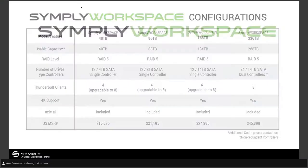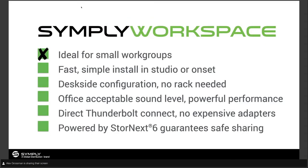Sounds good. Okay, let's go back and summarize it up if we can and go through everything. So the Simply Workspace is ideal for small work groups. It's fast, it's simple to install. You can do it in a studio, you can do it on set. It's a portable device. We call it a deskside configuration. It's relatively heavy, but it'll sit on your desk or near your desk, no rack needed. It's very stout and everything is self-contained. So there are no additional servers, no additional storage devices. It's all in one box.